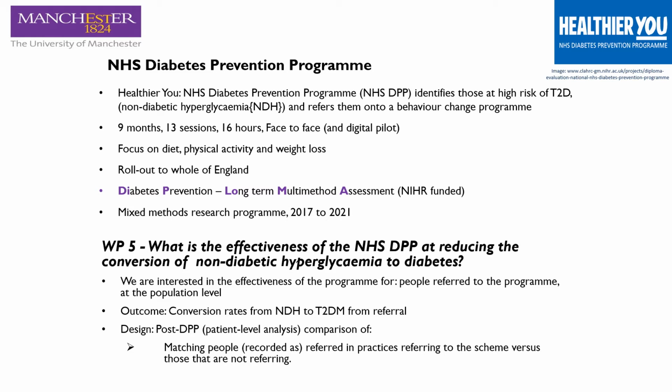Our work package is interested in the effectiveness of the program for people referred to the program at a population level. The outcome was conversion rates from NDH to type 2 diabetes from referral, and the study design we used was patient level analysis post DPP, comparing people recorded as referred in practices which were referring to the program, with people not referred in practices which were not referring to the program.